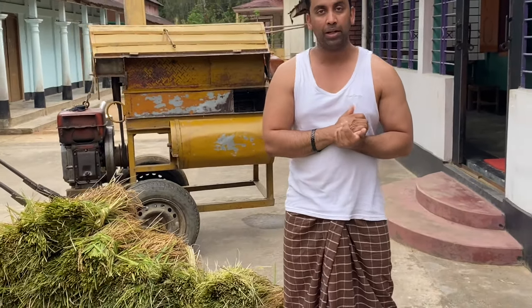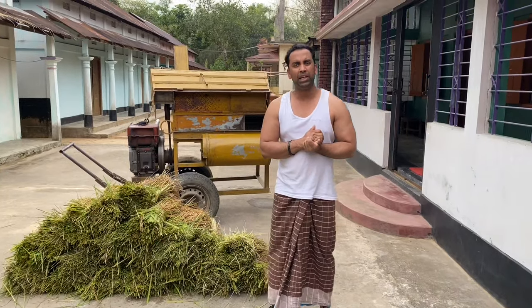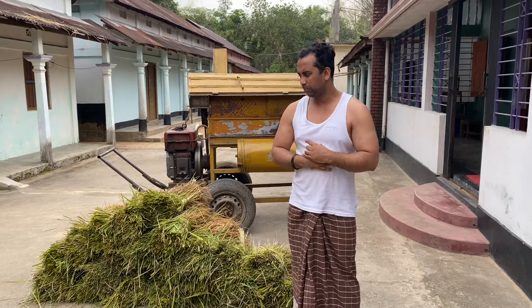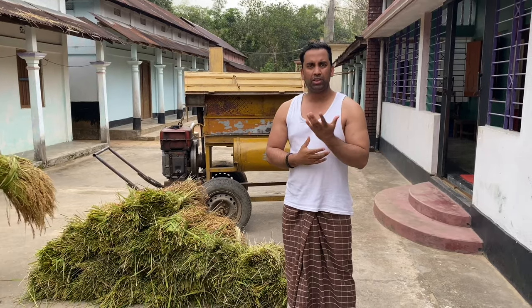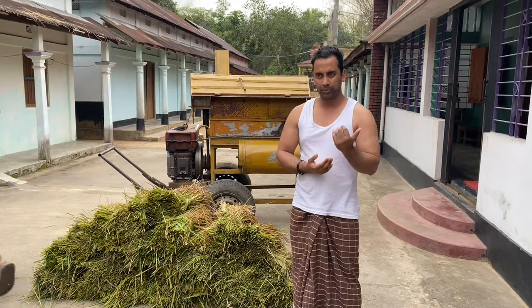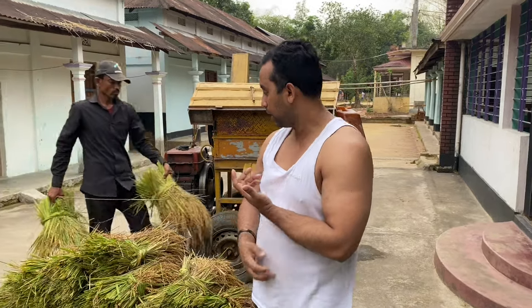I just want to show you the traditional method of farming, especially in the village, in the rural areas of Sylhet. The traditional way we used to do it about 30 years ago, was when they used to have cows, several cows.